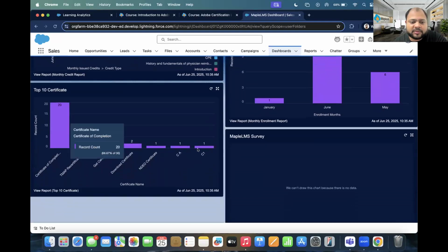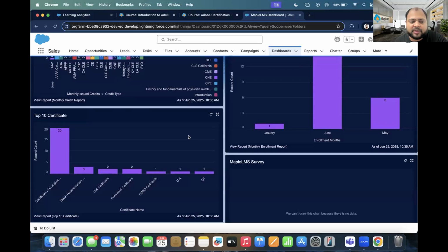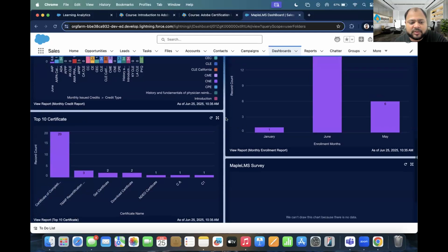Top 10 certificates. So you may offer certifications for your product trainings. You may offer simply certificates of completion, but it's a way to track the number of certificates that have been issued to the number of participants. About 20 participants received a certificate of completion, and there are different types of certificates that I've added over here.